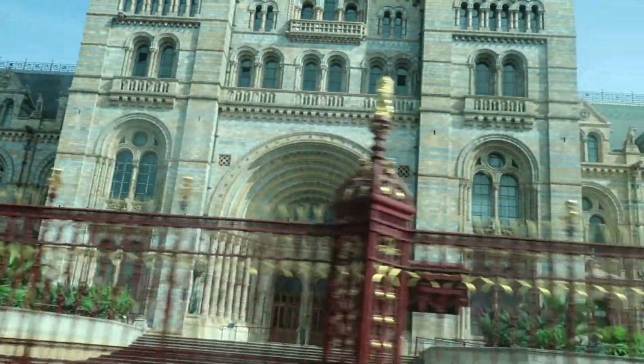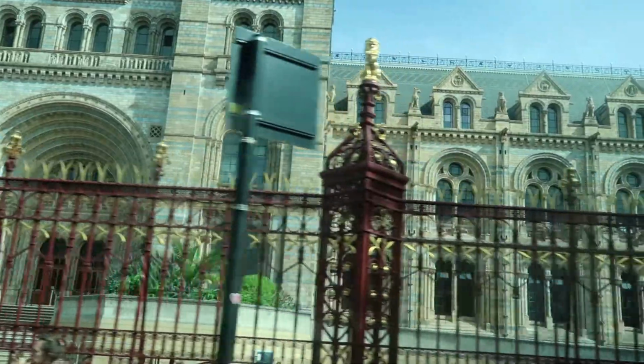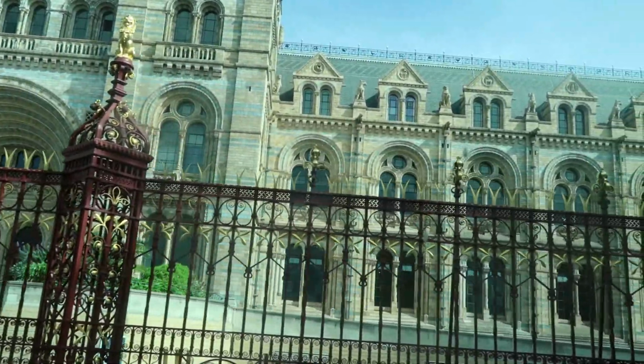Passing by the Natural History Museum in Kensington. This is one of the best natural history museums in the world. Unfortunately, I won't be able to visit it on this trip. And this is the Victoria and Albert Museum, which I will also not be able to visit this time.